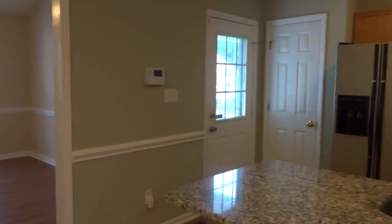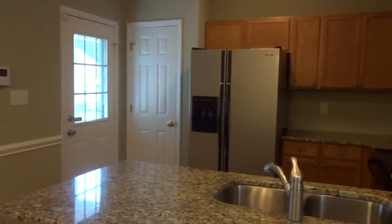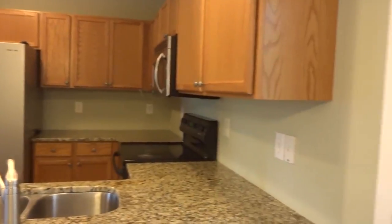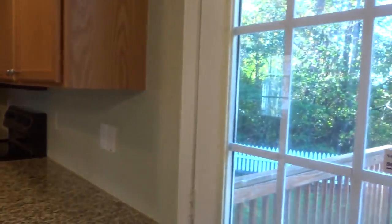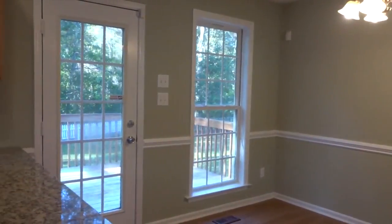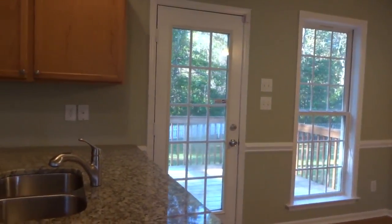New granite countertops, freshly painted, new carpet, and completely move-in ready. Overlook the fenced backyard from the quaint eat-in kitchen area. Make this house a home and invite loved ones for dinner parties, barbecues, holiday gatherings, and more.